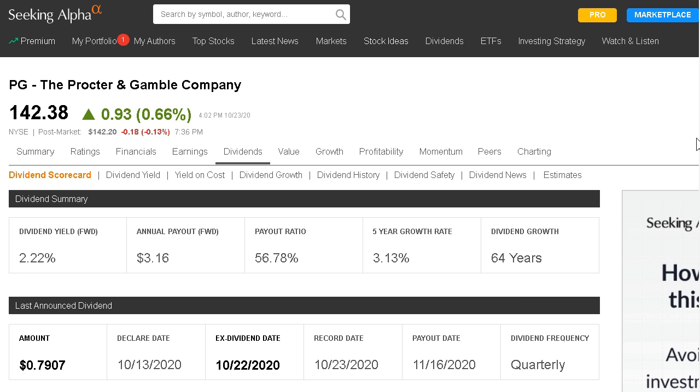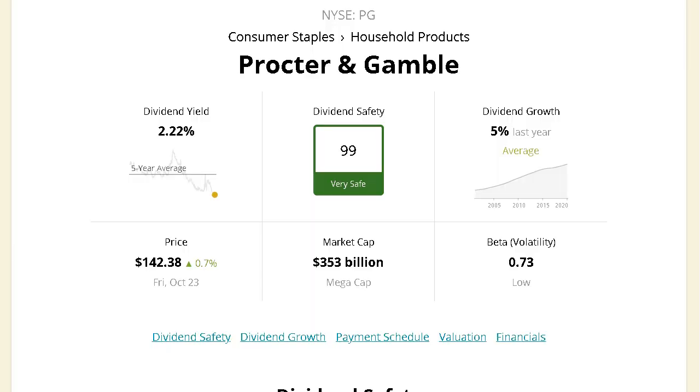So I believe this company will continue to pay out that dividend for a long period of time and has a 99 dividend safety score. So Procter & Gamble is a company where you buy into this stock, I'm going to hold in my portfolio, and really, without any worry over the next 5+ years, I will gladly collect the dividend and the share price appreciation that has a history of outpacing the overall market.